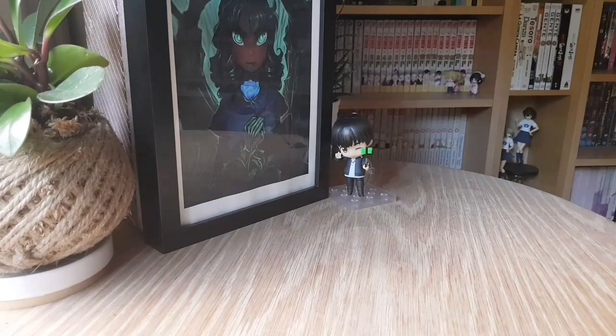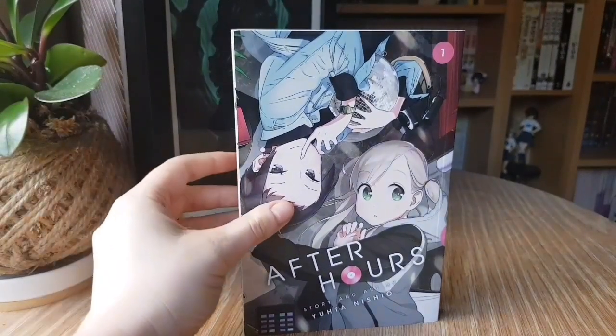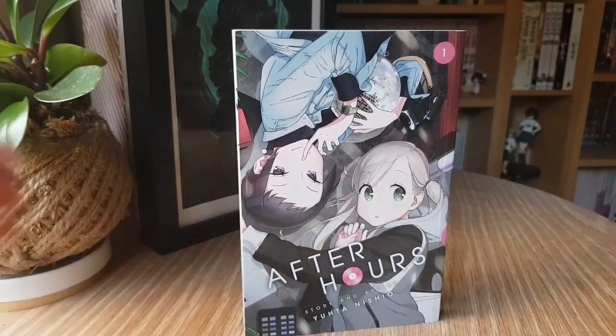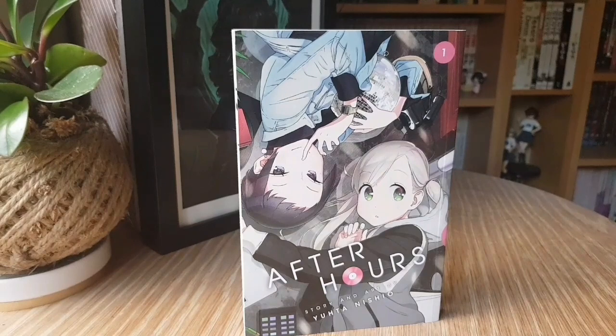Number 42 is a manga that's been recommended to you, and my choice for this was the 3-volume series After Hours by Yuta Nishio. This is a Yuri manga about two women who meet at a club and sort of fall into a relationship, and how that works over their lives. We have the younger one who's really not sure what she wants to do. She doesn't really have a job.